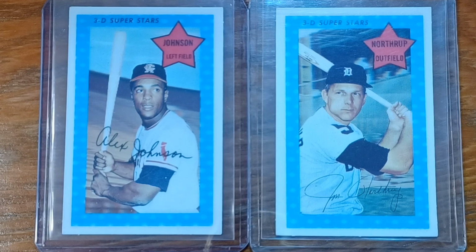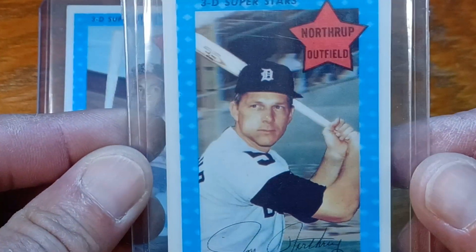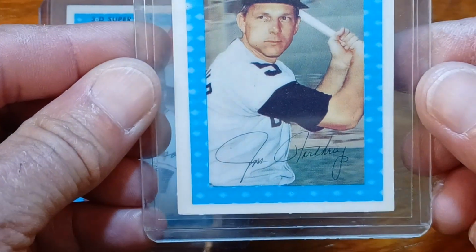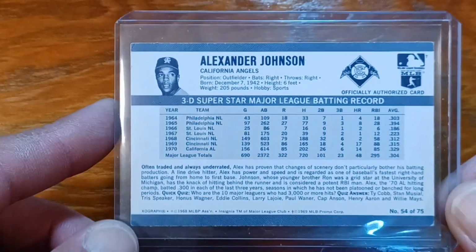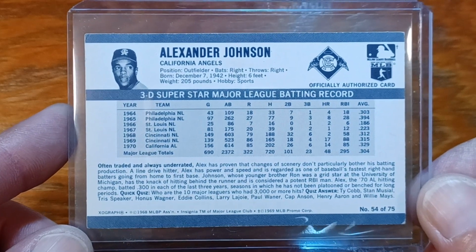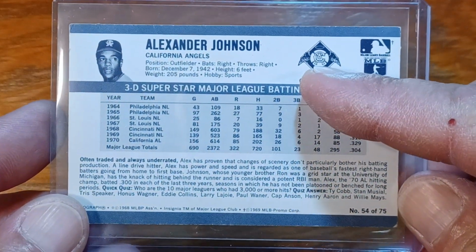Northup, great shot. The people in the stands. Alex Johnson. Ron Johnson is his brother, was a running back for the Giants. Great running back. One of my favorites. Along with Leroy Kelly, Floyd Little. This is the alternate crest version. Just a little more rare.